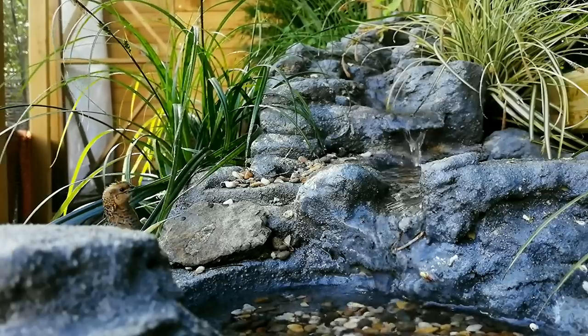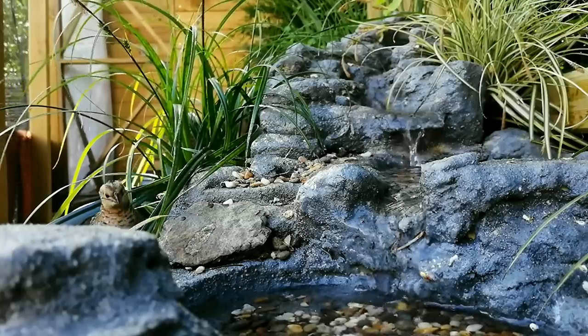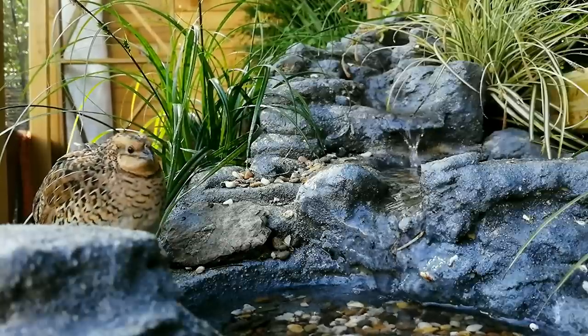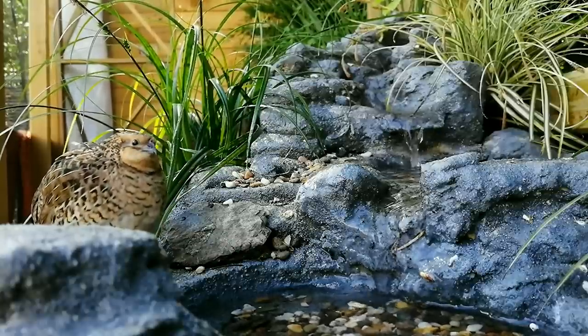The quails on the other hand really seem to love the waterfall, climbing up and down multiple times a day and even sleep on it. Hopefully the other birds will check it out soon.